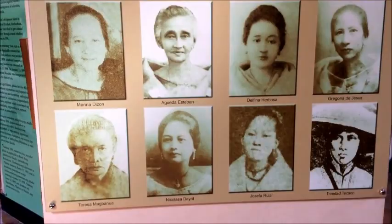Let's go to the next gallery. So here we can see all of the presidents of the Philippines.